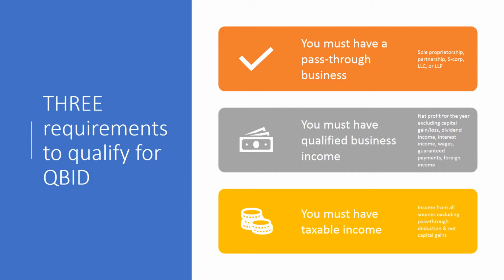QBI does not include short-term or long-term capital gains or losses, for example, capital gain or loss earned from selling business property. It does not include dividend income, interest income, wages paid to S Corp shareholders, guaranteed payments to partners in partnerships or LLC members, or business income earned outside the United States.